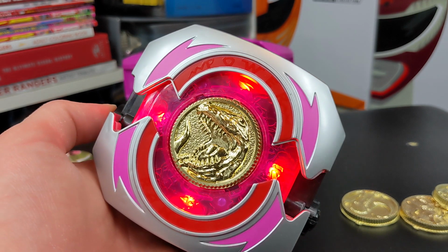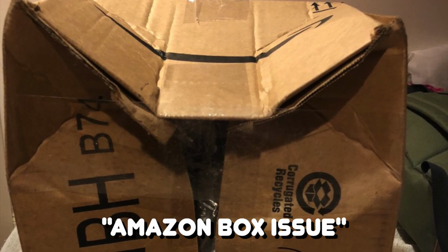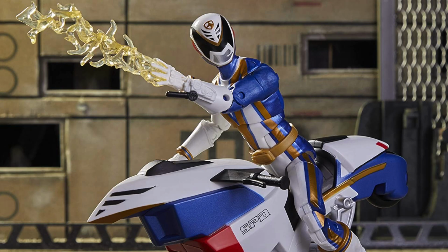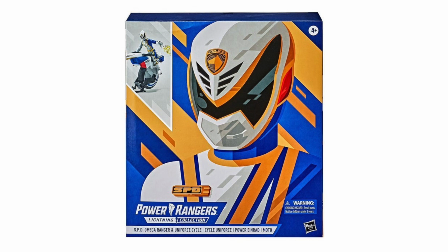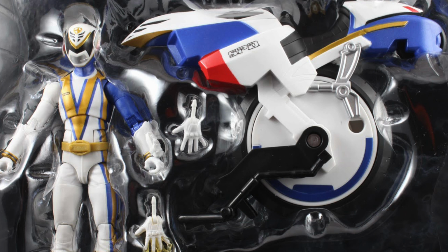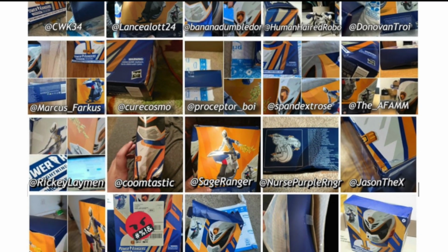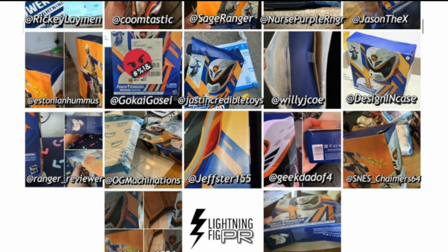Taking it over to Tyrannosaurus! Amazon is known in the collector world as being pretty terrible with their shipping practices and keeping items safe. And while the Lightning Collection was not spared from this, one figure in particular seemed to get it worse than any other, as when the SPD Omega Ranger and Uniforce Cycle came out, more often than not, Amazon would ship them in bubble mailers instead of full boxes. And with there being no cardboard back tray in this figure release, it was less sturdy than others, causing a recipe for disaster where it was very difficult, especially for inbox collectors, to get one that was not completely destroyed, made worse by the fact that it had to be purchased on Amazon because it was an exclusive to that store.